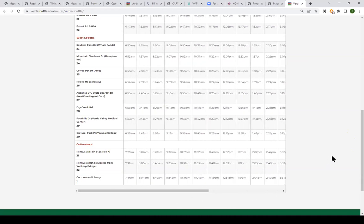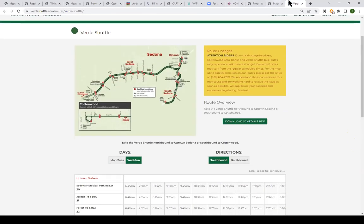So there are different tools. That's one example of a fairly clunky one, but where they've made it work. Let me find a different one.